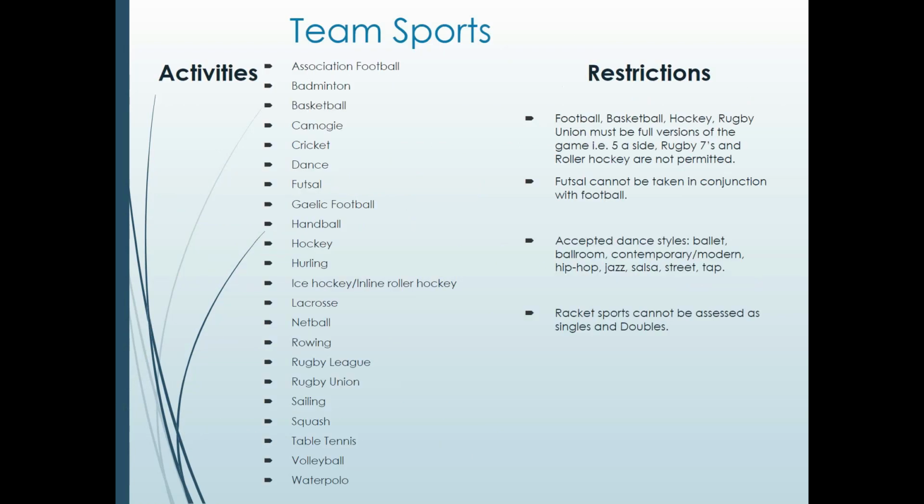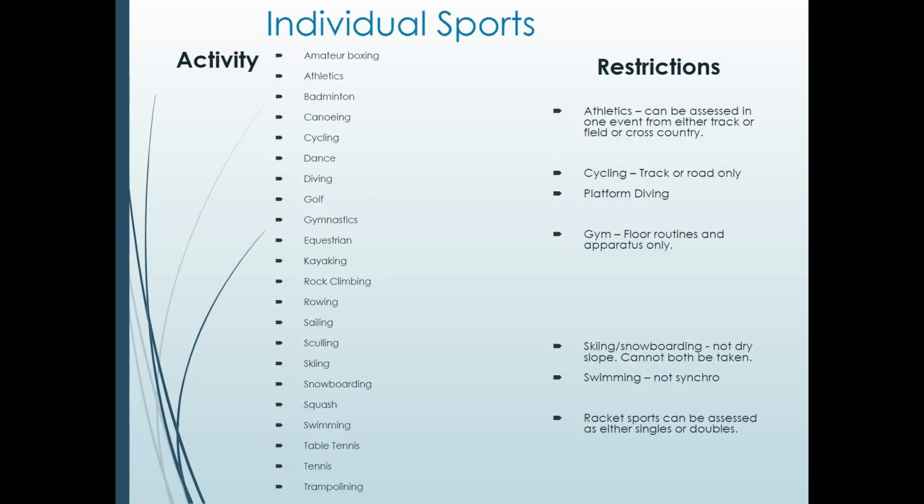You've got quite a comprehensive list of team sports there. As I said, futsal has been recently added, but that can't be taken in conjunction with football. You can do things like badminton doubles or tennis doubles or squash doubles, but you can't do doubles and singles for the same sport. And then if learners are looking to do dance, the styles that are accepted are ballet, ballroom, contemporary, modern, hip hop, jazz, salsa, street and tap dance.